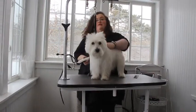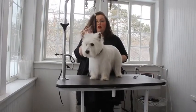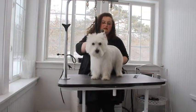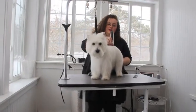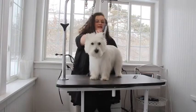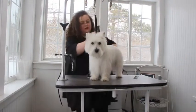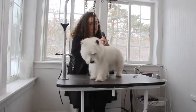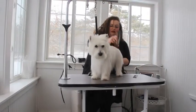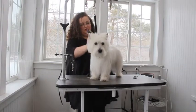Knowing that her coat can be very easy to seam clipper marks, I'm going to use my Wahl Arco with a one comb on it, and go down her jacket. This leaves the least amount of lines on her. And since I don't have a clipper back attachment on this, I am going to go over it a few more times.